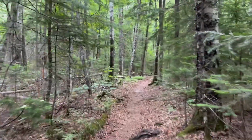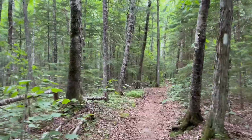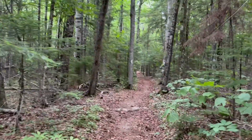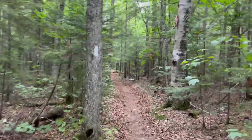The Hunt Trail, which is the Appalachian Trail, going up from Katahdin Stream Campground to the top of Mount Katahdin. Still pretty flat here. It's going to get super steep in a little bit. Weather report is favorable, but pretty hot for this area.